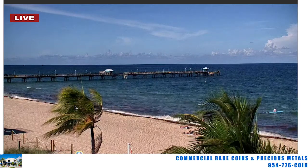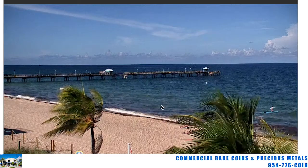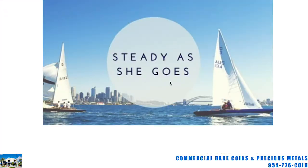Something you see here are some very light breezes, actually nice breezes, perfect breezes for sailing, parasailing, or whatever. The ocean's nice and calm. Looks like to me, smooth sailing and steady as she goes.